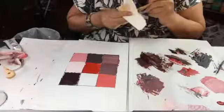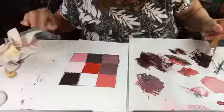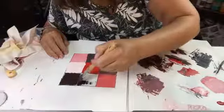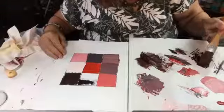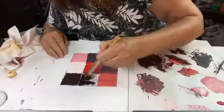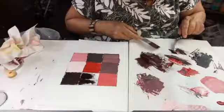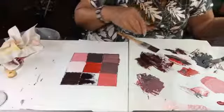But if you've got 25 squares in yours instead of 9, you can mix for an hour or two and get yourself a tremendous variety of color. This was not enough. I don't have enough on here. I'm going to have to mix a little bit more. Here's my black. And I guess I just didn't have enough paint.